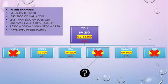Yeah, I agree, because I think it's important to know that we need to keep building, right? You want to build wide, and your team is going to build wide. But as your team starts to build wide, that's where your depth is coming from. So you want that width, and then your team is going to duplicate what you do, and you're going to get the downline, and they're going to get the downline, and that's where your depth is going to come from.